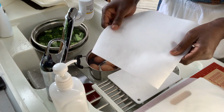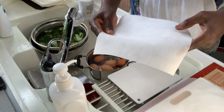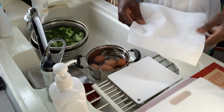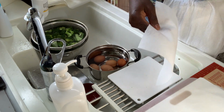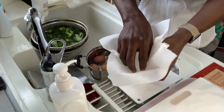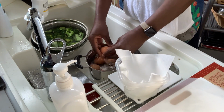One thing I like to use is an absorbent towel. This is not a paper towel. This is an absorbent towel for oil. But I use it for my steamed vegetables and my eggs. I will simply push that in. And I will shell my eggs.